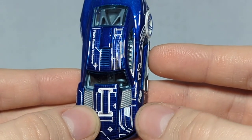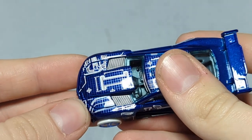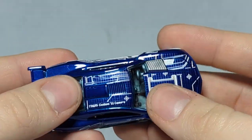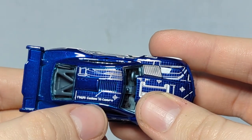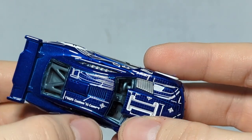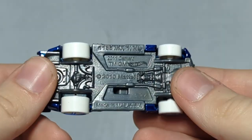I don't know what this is over here. This is a drawing, I think, of the back end, maybe? I don't know. It's hard to tell. So you got the front of the car. Maybe that's the back. I don't know. And then the top actually has right here the search code for the car, as well as custom 2011 Camaro there. What appears to be the back of the car right here, crosshair, and there is nothing on the back or the front. So there you go.